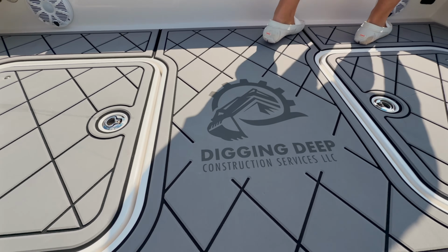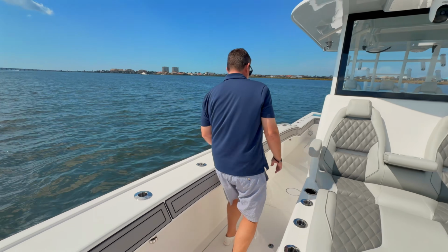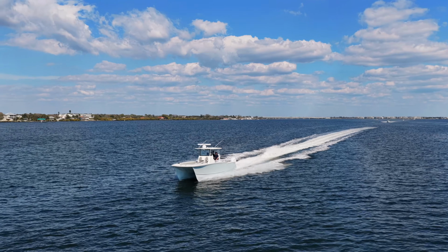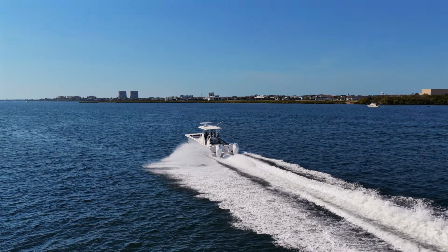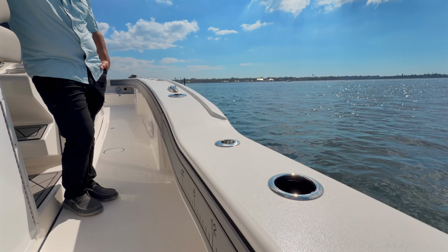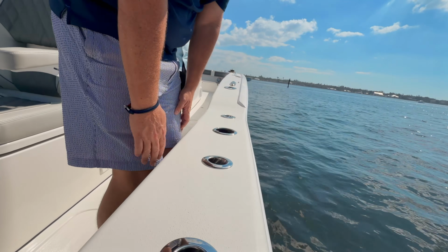All right, so the one other thing I want to make mention of is this dead rise here. What's unique on the Carolina flare, obviously once we have the drone up, we'll show you some shots to show you the actual flare of the bow itself. But if you look here, that's the traditional Carolina side. A lot of people I've heard say, oh, it's lower back here. It's hard to really lock in down here. I'm 6'2", it's up to my knees.